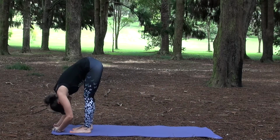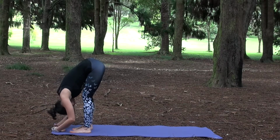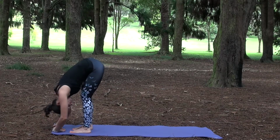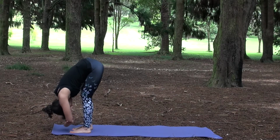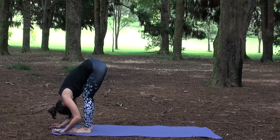And hang. Soften the knees. Let the head hang out. Feel it out. Rock it out. Side to side if that feels good. Hold the elbows if that feels good. Really just release yourself into your body. Feel the deliciousness of the stretch.